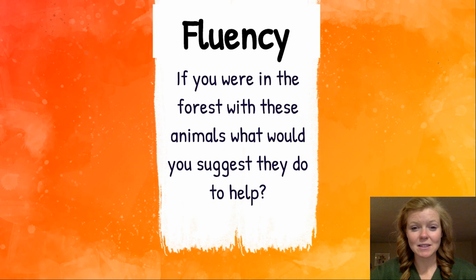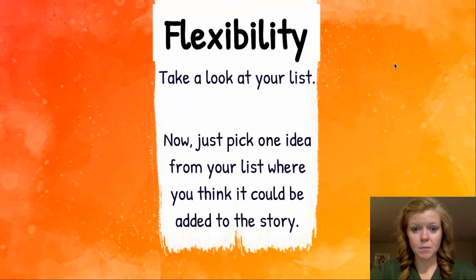Keep generating that list. I'm going to give you about 30 more seconds. How many are you going to come up with? More, the better. All right, friends, I'm going to go on to our next slide, but keep those fluent ideas coming. Because what's going to happen next is we're going to be flexible in our thinking. I want you to take a look at that list that you just made. Now, pick just one of them and circle it. Think about which one that you could use to add it to the story.